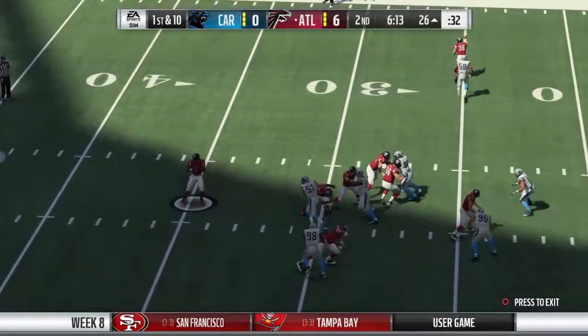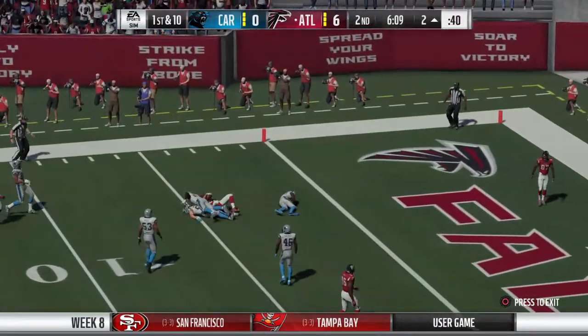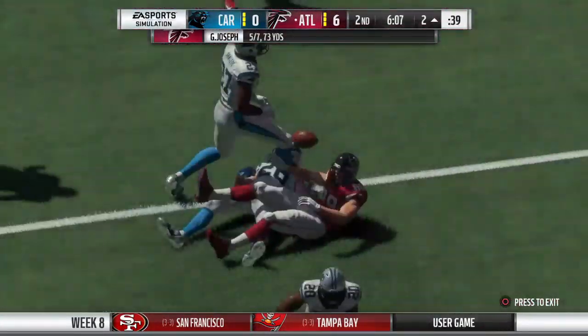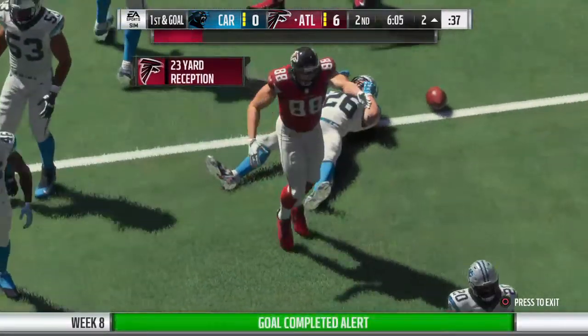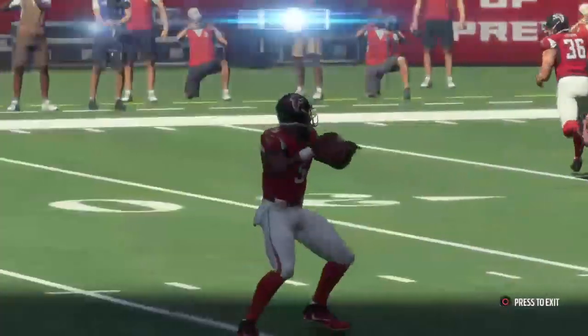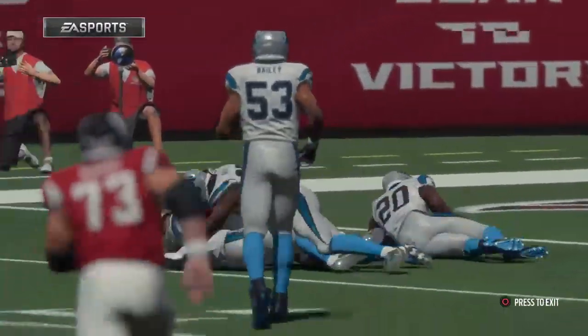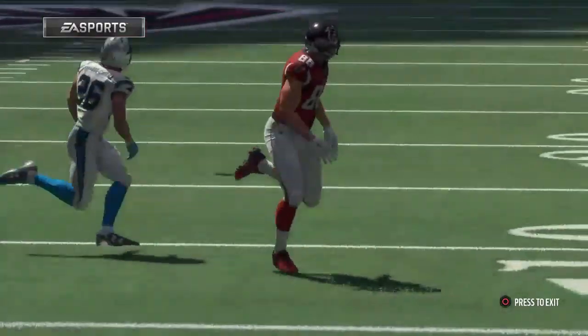Throwing on first down. Joseph. The swing pass caught. And they do stop him, but he takes it all the way to the 2. 23 yards on the play. And the game just keeps evolving. Big guys running those corner routes, so difficult to cover.